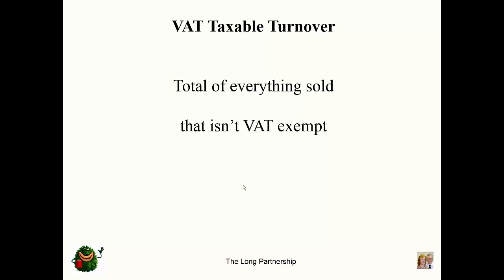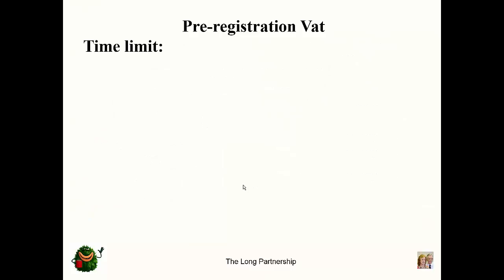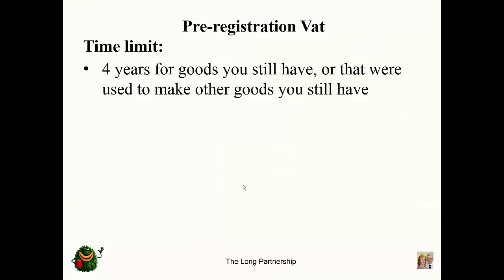Now, as everybody knows, VAT is a complicated tax, and before you even register for VAT, you've got to have an understanding, because your VATable turnover is the total of everything you sell, excluding anything which is exempt. So you need to know what is exempt. Now, if you do exceed the VATable turnover, but you don't expect your turnover to be above £81,000 in the next 12 months, you can apply for an exception from registration, but you do need to notify HMRC within 30 days. If you've been trading for a while by the time you do register, then you can go back and reclaim VAT from earlier periods.